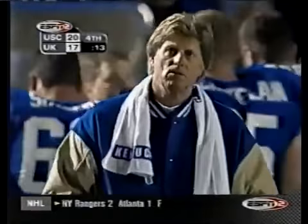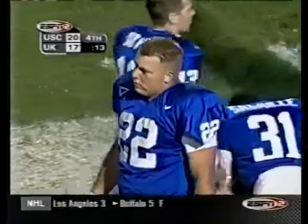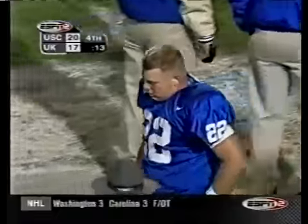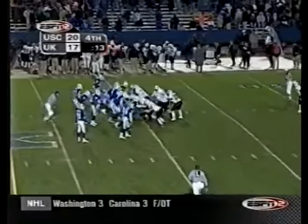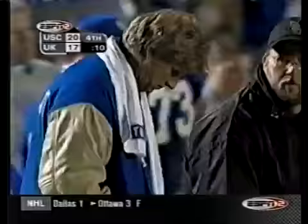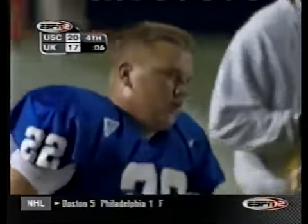Had to come up with a big play, that defense. They've been carrying them a lot this year, and they certainly did. Forced Lorenzen to roll right as a left-handed quarterback, had to reset himself, and then just heaved it up there in desperation. And who was it? It was Kalimba one more time. Big number 55 for the Gamecocks, put on the rush to force the quarterback out of the pocket.